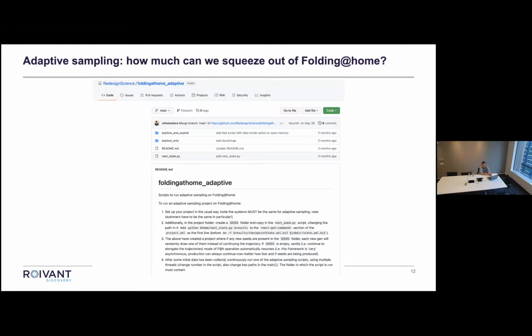It has this next_state.py, a script that gets run on every next gen. And what it does is, I also have now a seeds folder, the same way as we have a runs folder. And new seeds are deposited there by whatever modeling that you want to do. And then on next gen, this will go and randomly select one of these seeds to run the next gen, instead of continuing the trajectory. So we're obviously losing the continuity of the trajectory now. Every gen is its own thing. And I run a second script, whether on a cluster, if you need GPUs for some neural netting, or on the work server itself, if it's just CPUs, to generate these seeds, right?